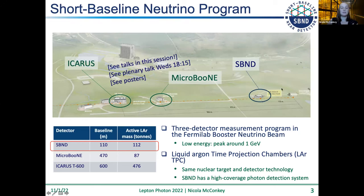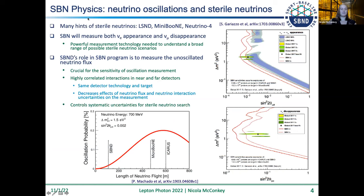However, I'm going to be focusing on the SBND detector, which is the near detector for the SBN physics program. SBN will measure neutrino oscillations over a baseline of about 1 kilometer, and that places it in an excellent position to probe the existence of sterile neutrinos, particularly sterile neutrinos with a mass squared splitting of around 1 eV squared.